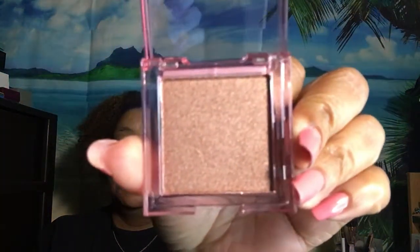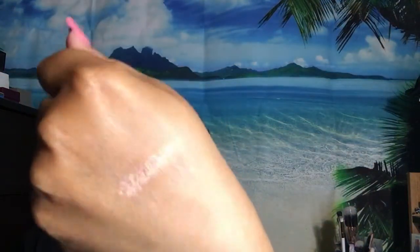Peach Sangria. That's the packaging. And that's what it looks like. Let's do a quick little swatch. And that's what it looks like on my skin tone. Okay.